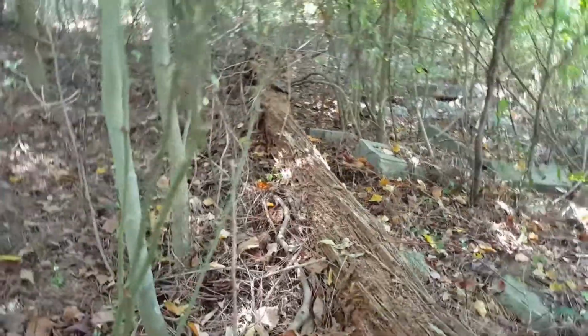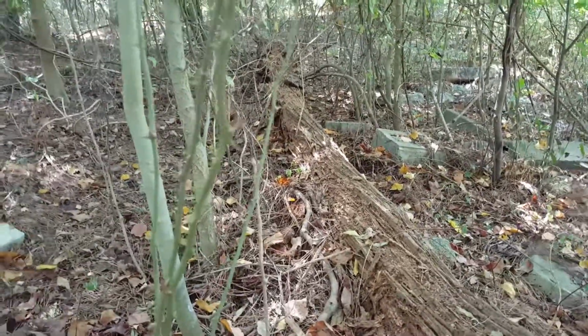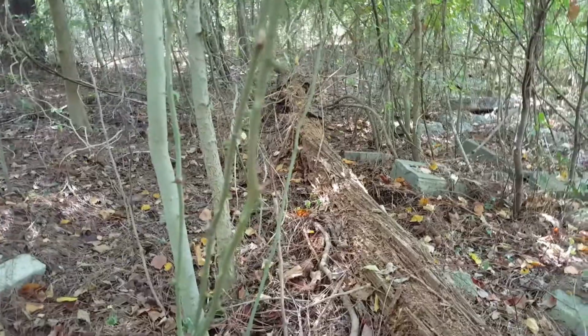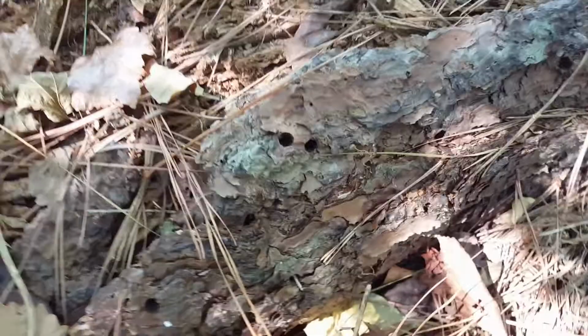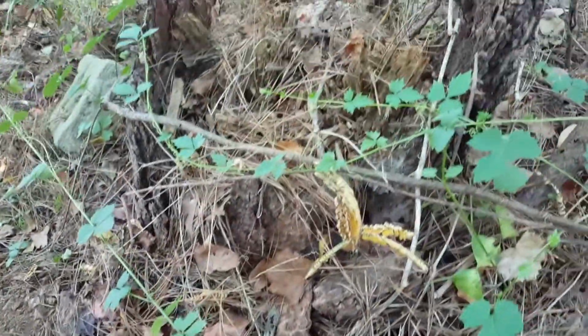And here we are with an incredible find of a down, old, rotted pine tree. Let me show you this. This is all dead and it's been laying here for quite a long time. And you can see by the bark, that's a pine. And we're going to work our way right up to the trunk.